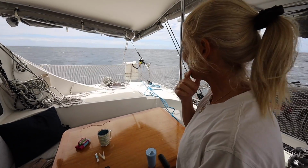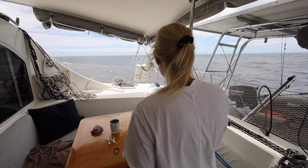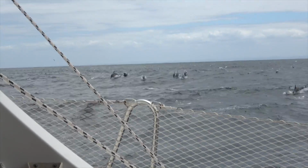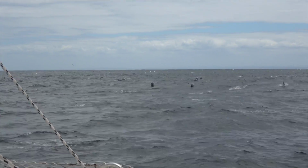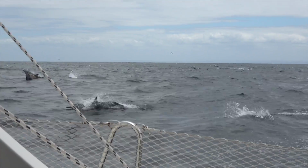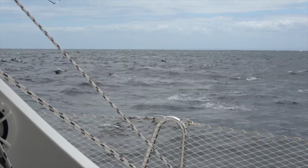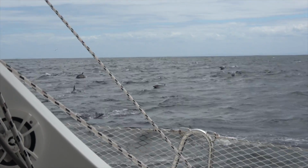That's the cutest water dolphins I've ever seen. Get that on video. You found it, man. They're huge. They're jumping. Oh my gosh, that's amazing. There's like a megapod coming to join us. That's crazy. Dude, I've never seen them jump so high. That's wild. Let's get some video.